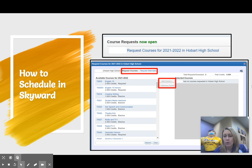And then a screen will open just like at the bottom, and you will be able to see all the classes on the left-hand side that you can choose, and you're going to choose Add Course to move them to the right-hand side. At the end of this, you will want 14 credits total on the right-hand side. And then you'll see a button that says Request Alternates. These would be classes that you take in case you don't get into the ones that you picked, and we highly recommend that you choose these.